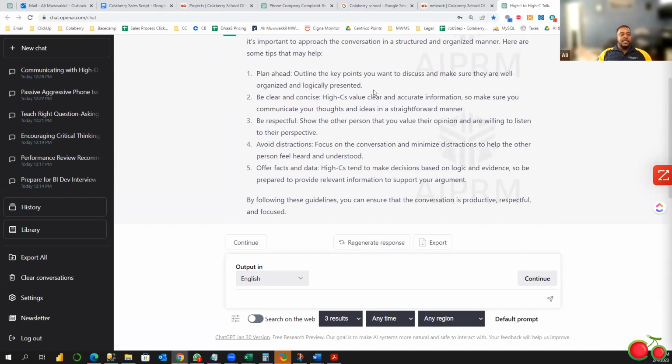Outline the key points you want to discuss, make sure they're well organized and logically presented. Be clear and concise. High speed, value, clear and accurate information. So make sure you communicate your thoughts and ideas in a straightforward manner. Be respectful, okay? You guys get it.